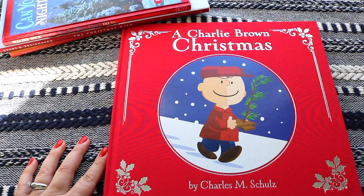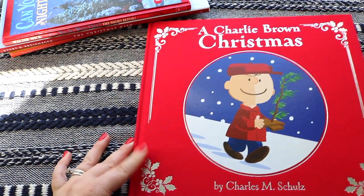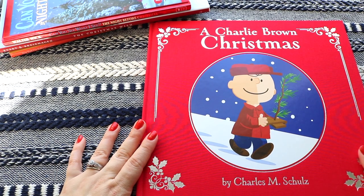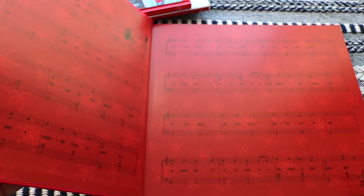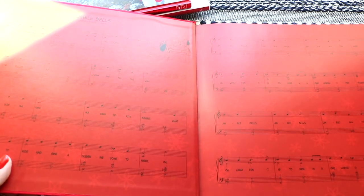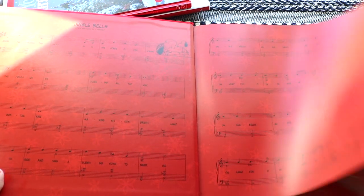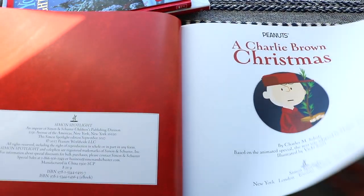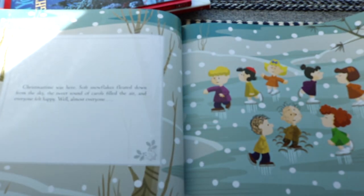And speaking of classic, what is more classic than A Charlie Brown Christmas? This is the beautiful deluxe edition. This is just a staple in our home. Peanuts is a big deal for us during the holiday season, as much as, for example, the Polar Express is for other families. This book is the retelling of the Peanuts beloved Christmas special.